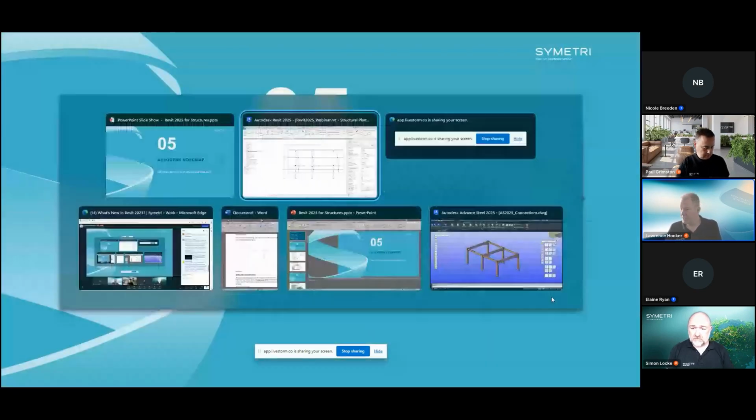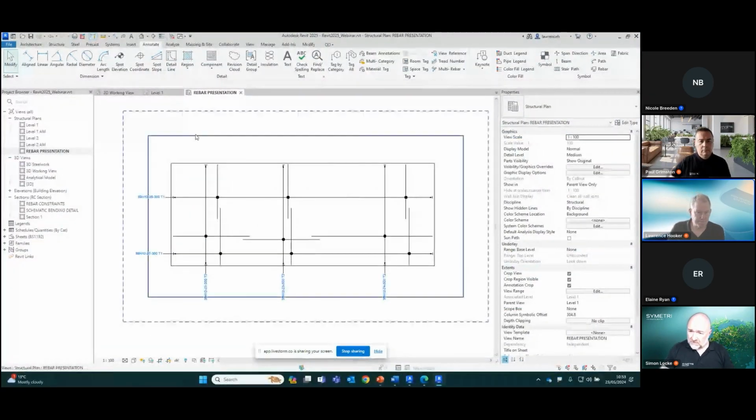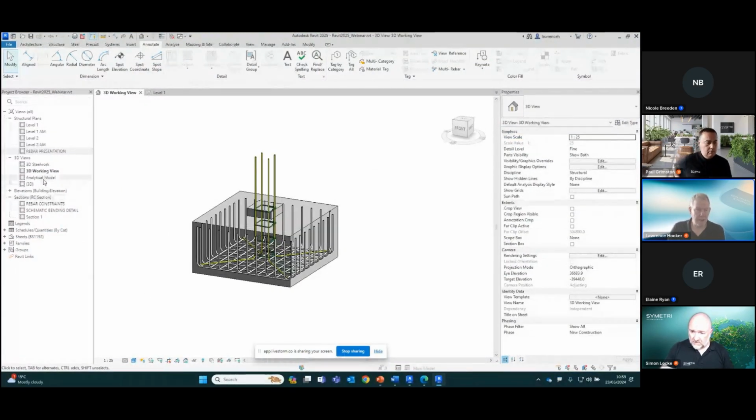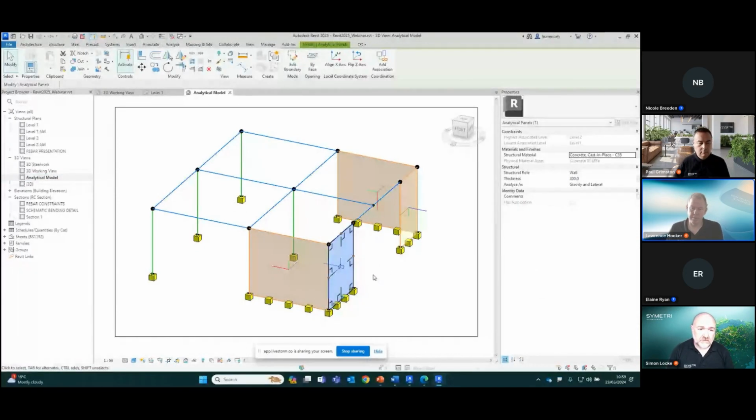Okay, so let's now flip across into Revit, and we'll start to have a look at some of those analytical modeling changes. We'll close down our presentation view over there, and switch into the analytical model in here. I'm going to begin by showing some of the new tools we've got for the panels.